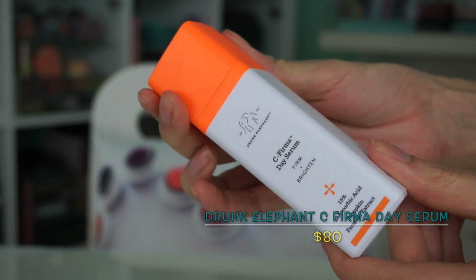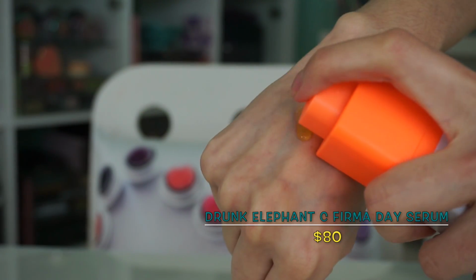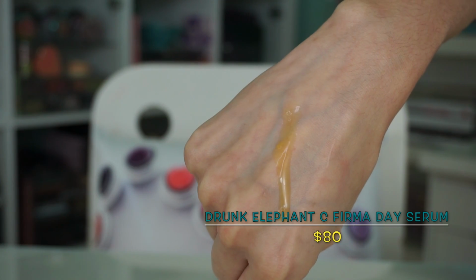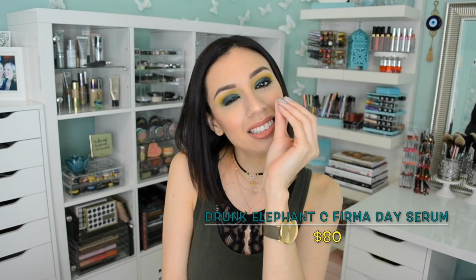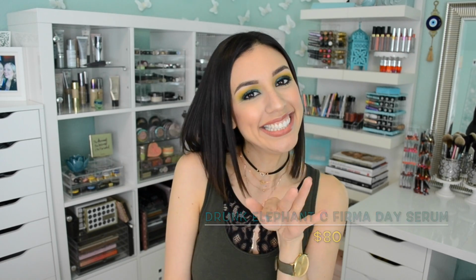Let's talk about the Drunk Elephant C-Firma Day Serum. I've officially been using it for about a month, and I love it. It's amazing, incredible. I wish I could tell how much product was in there, or basically how much was left, because the packaging's a little confusing, and I'm like, do I still have more? Should I buy a backup? Like, it's an $80 serum, you know? A lot of you guys told me when I did my skincare haul that I should have waited until the VIB sale. I got 20% off of it when I bought it from Derm Store.